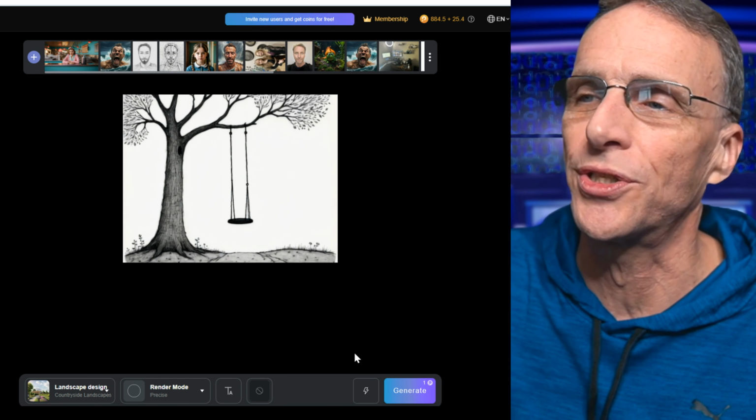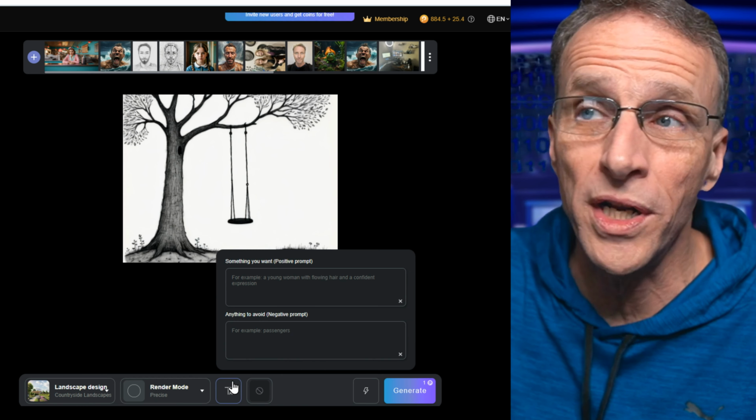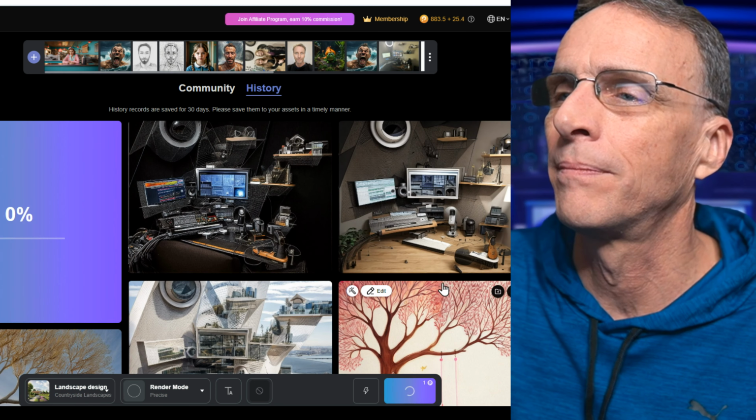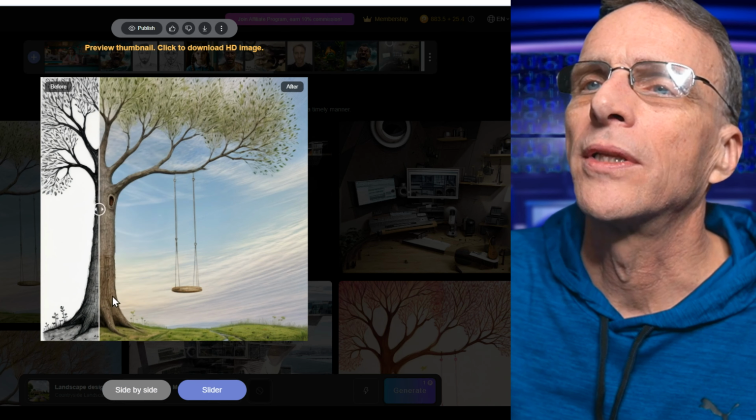So in this case, let's choose precision. I won't type any additional prompt, but if I wanted to, I could say it's raining. I could add anything I wanted to this image and then click generate. This is what we just did. It does a nice job. Look at the side by side.